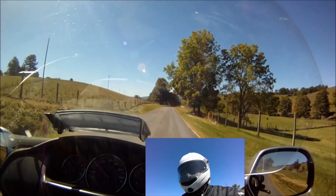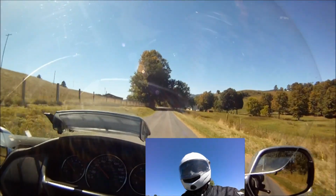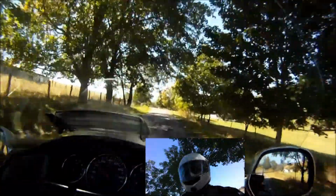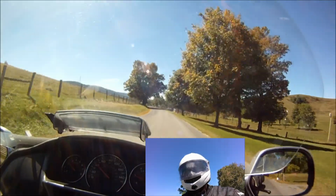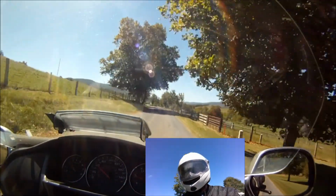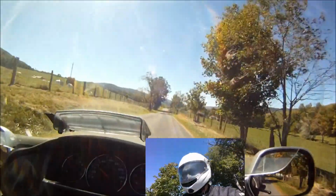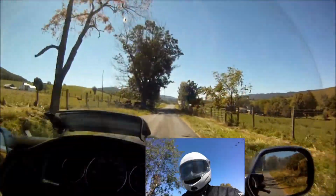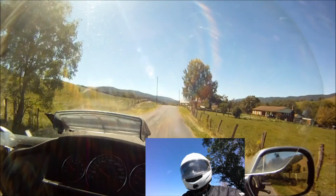This is as good a riding area as there is, especially in the fall. September and October, my favorite times to ride during the year. I like looking at all the colors, especially like all the Halloween displays. This is a little residential area before the little village of Blue Grass.